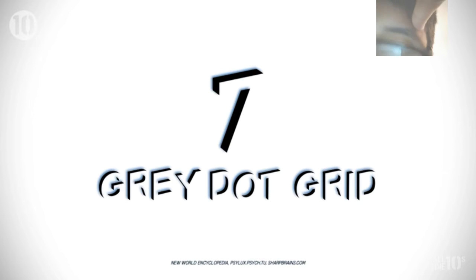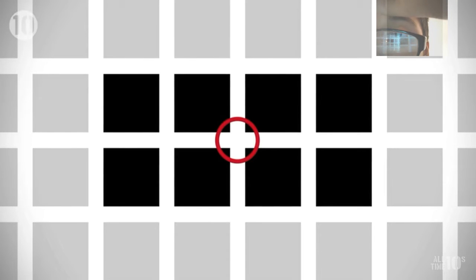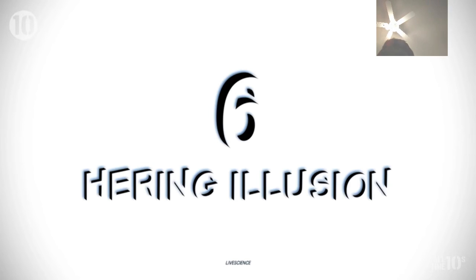7. Grey dot grid. Grey dots appear between the sections of this grid, but disappear if you focus on one intersection. When we focus on something, we actually see shapes and colour, but the part of our eye used for peripheral vision sees in a lower resolution, meaning it only perceives rough shapes and needs to dim brightness. When our eyes become flooded with light from the grid's bright white intersections, they struggle to see accurately, triggering the grey dots.